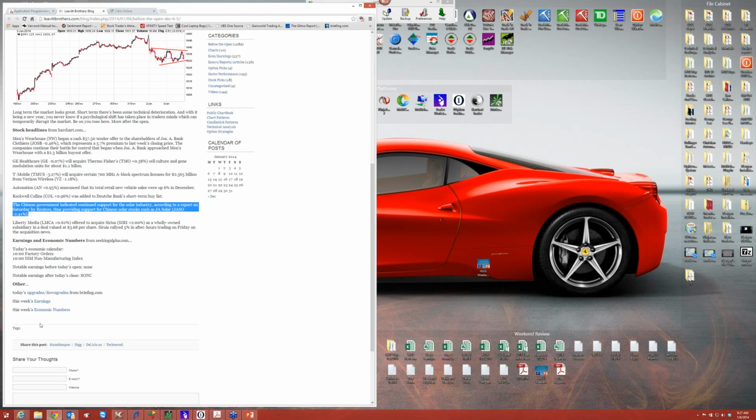Chinese government indicating continued support for the solar industry, according to a report on Saturday. That's a big deal for me because I own about 5 solars that I bought in the last 10 days because of strength in a wolf pack.